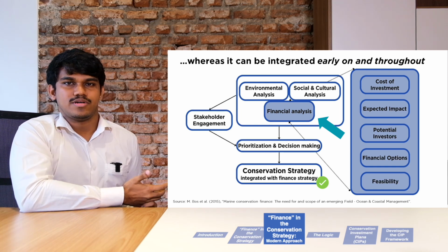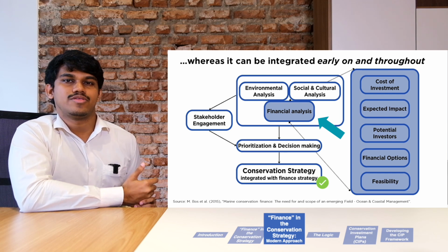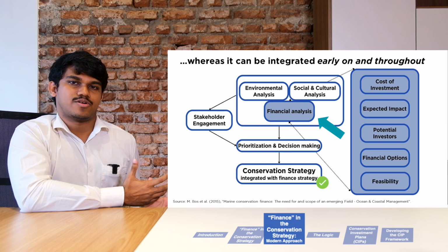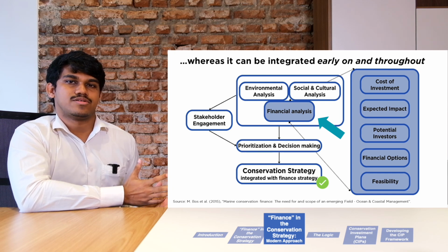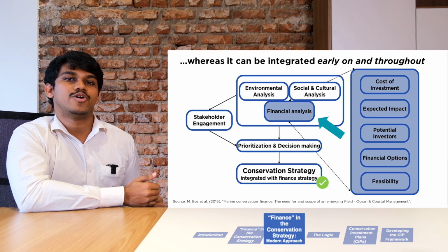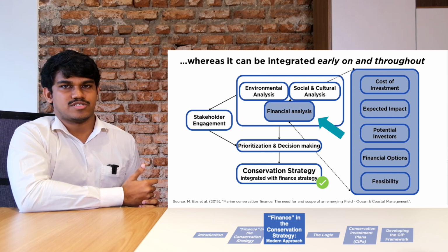So in our example of the marine protected area where overfishing was a problem, what this looks like is the Conservation Authority considering the impact on fishermen, looking at other revenue sources such as tourism, and in fact thinking of all these considerations when coming up with how exactly to deal with patrolling, monitoring, and the things that they wanted to set out in their conservation strategy.